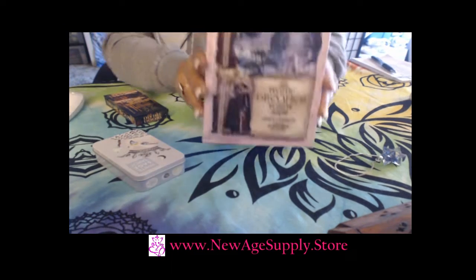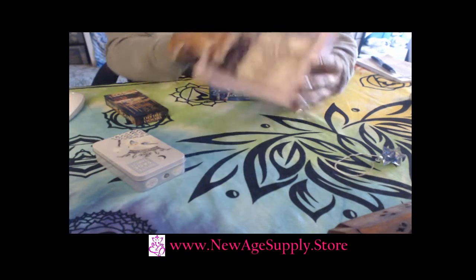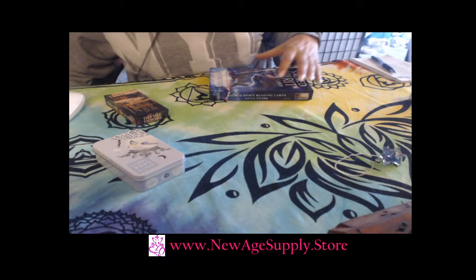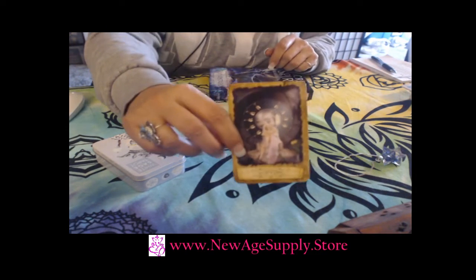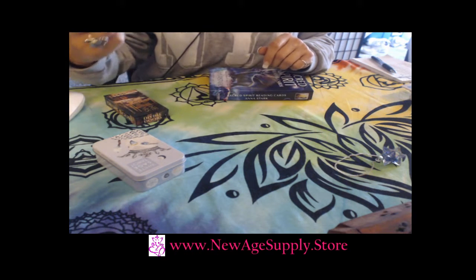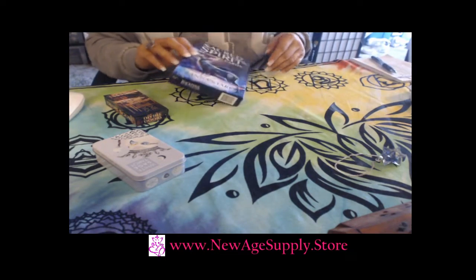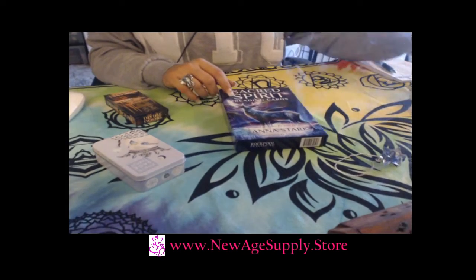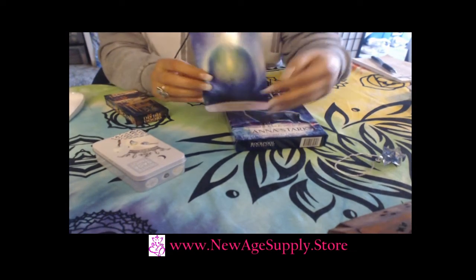But anyway, this is the Mystic Dreamer Tarot. This is so pretty. It's kind of got a Victorian feel to it, and this is one of the cards up there. It's super pretty. This is the 9, I believe. Yes, 9 of Cups. I love this deck. I'll also be using the Sacred Spirit Oracle. This deck, again, is also gorgeous. It's really, really pretty.